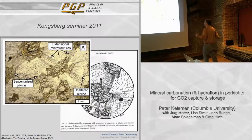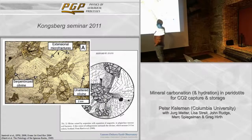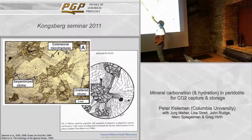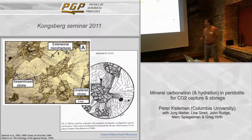And indeed, it looks like that sort of stress is achieved. So this is this great paper by Bjorn Jamtveit and his colleagues. These are partially serpentinized olivine crystals in a matrix of plagioclase, which is basically not altered. And what you see is that the volume expansion due to hydration of these olivines, with these green serpentine veins and cracks in the original crystals, has driven cracking in the host plagioclase. And thanks to Bjorn for inviting me here and for a great meeting. Greg Hirth had been trying to write a paper about his paper.